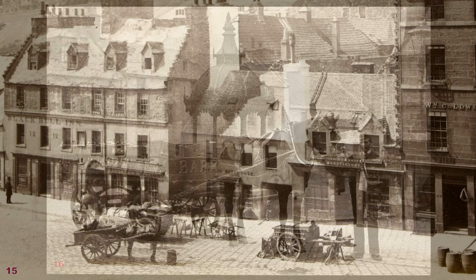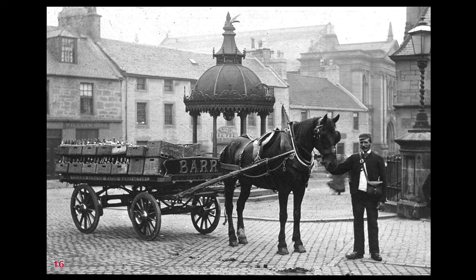Through to Falkirk now, and this wonderful shot of a delivery horse and cart bristling with wooden crates and glass bottles belonging to Barr's aerated water factory. The photo dates to 1900 and was taken at the junction of Westbridge Street and Hope Street by the Gentleman Fountain.